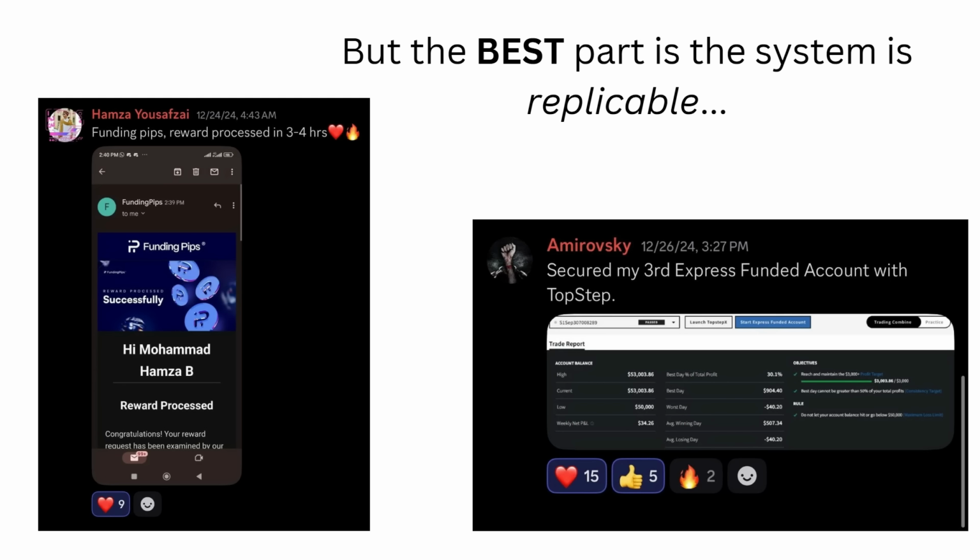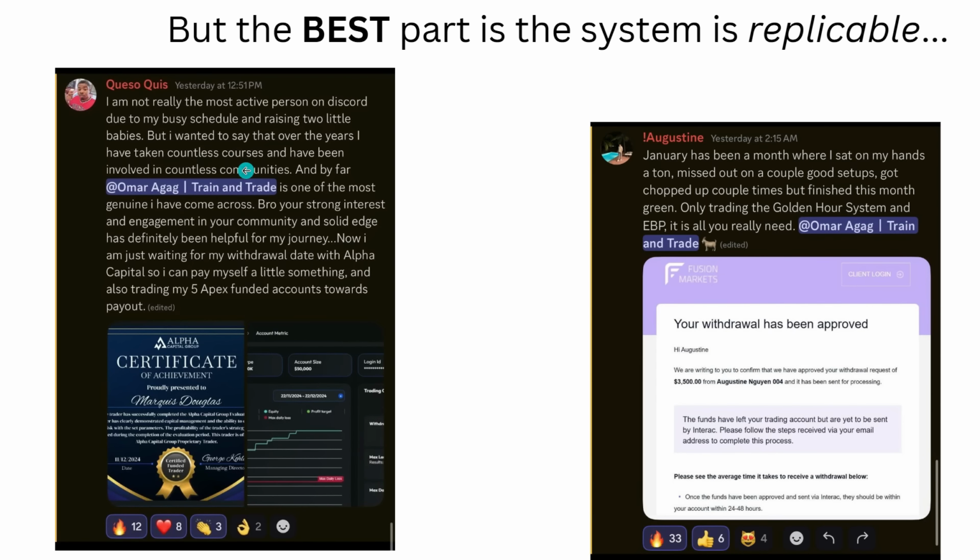on all asset classes. Here's another example of Kieso, who's been through countless courses and has been involved in countless communities, where he was able to get an account with Alpha Capital, a prop firm, as well as securing a first payout, as well as trading 5 Apex funded accounts towards payout. Again, this works on all asset classes. Or even Augustine here, who just this past month focused on trading one of my systems called the Golden Hour, which will be a separate video, and the EBP, which is the system I'm going to show you guys today. And he has been approved for a payout for $3,500.